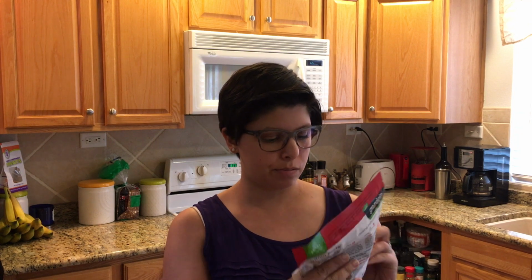And lastly, I only got 2 things from Target, so I'll go ahead and show those to you really quick. I picked up some Gardein. This is the Sizzling Szechuan Beefless Strips package. There's 10.6 ounces in here, and there's 11 grams of protein per serving. So I got 2 of these. 2 of these usually will feed our entire family.